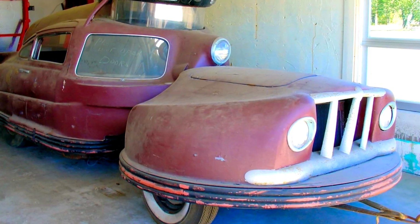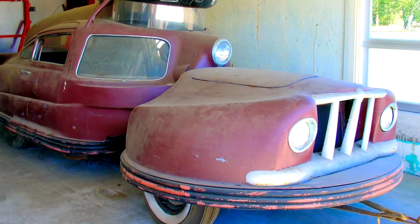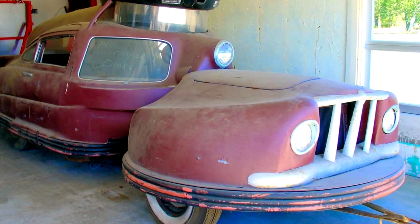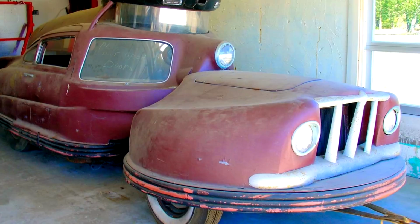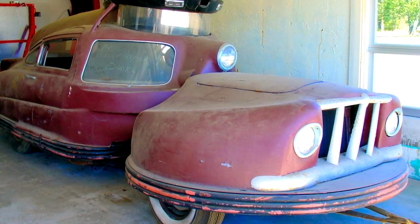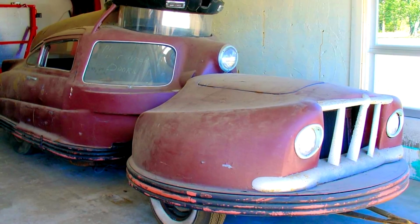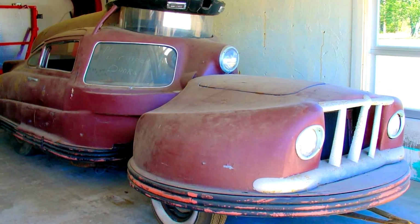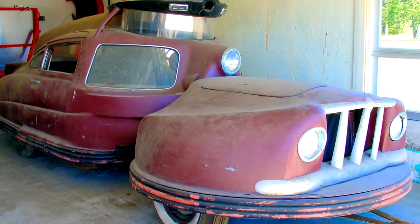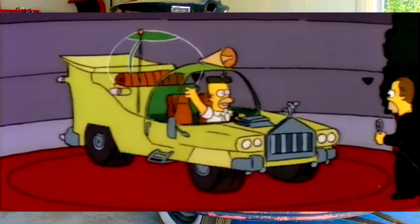Would it have ever worked if it was put into production? I doubt it, to be honest. It's just a little too weird, I think, for most people. It may have been safer, sure, but people, when they buy cars, are often looking for style points. And this thing, well, it ain't no Dodge Charger, if you get my meaning. In fact, it kind of looks like the Homer car, now that I think about it, doesn't it? It just dawned on me while I was recording, this isn't even in the script here.